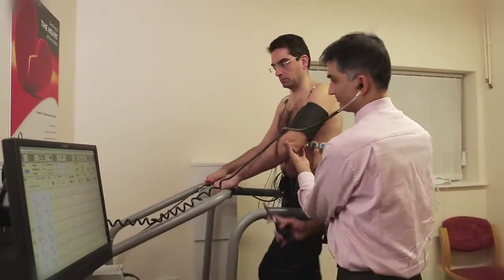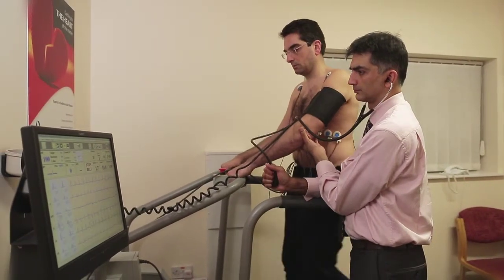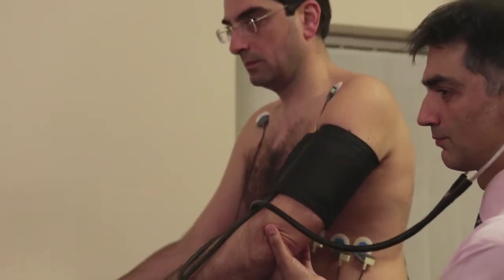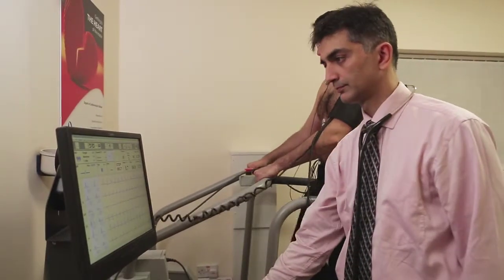It's a physiological way of seeing what's happening to the patient, rather than doing all the tests with the patient at rest. The ECG is quite a sensitive way of looking for signs of strain on the heart. The electrical cells of the heart are very sensitive to changes in oxygen and blood supply. And if you have a narrowing in one of the arteries that supplies the blood to your heart, one of the first places you see signs of trouble is in the shape of the ECG traces.